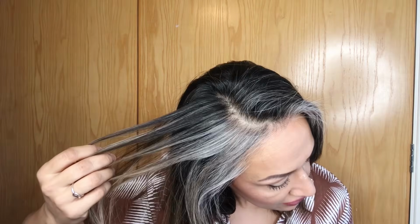Then what happened was my actual root growth isn't just the grey, but it's actually a darker brown, if you can see, right? So now I had 3-4 colours going on. I had my grey, I had my really dark brown, and then I had my highlighted hair. And I didn't particularly like that. So in November, I went for another colour where they did not touch my greys, but I had them put darker streaks in, but we will talk about that a little bit later.